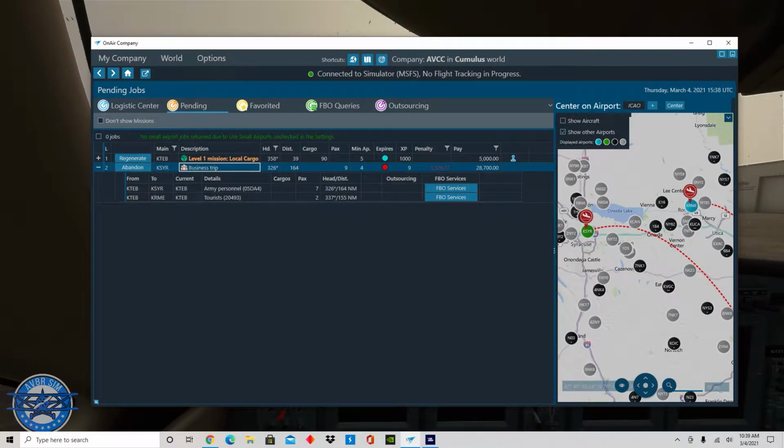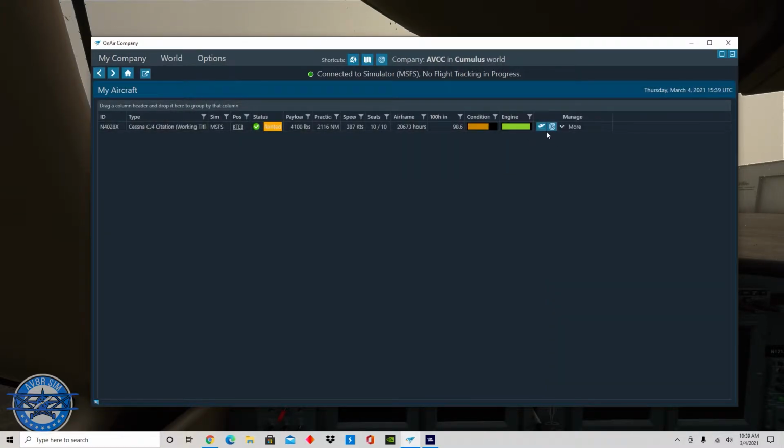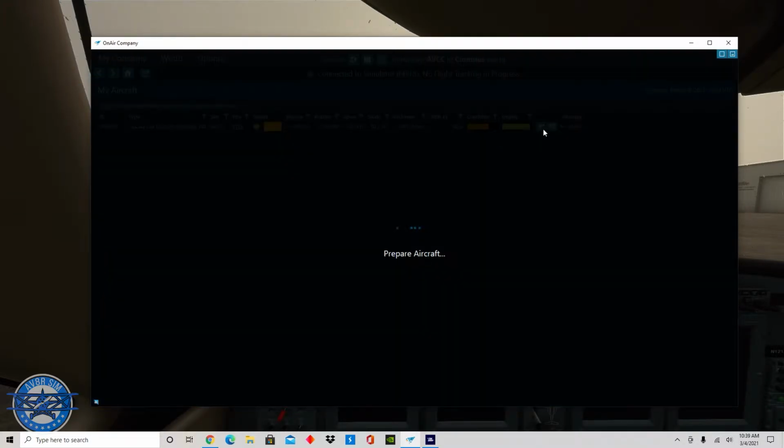Alright, here's the layout of our job that we have, and I said 2 people going to Syracuse. It's actually 7 going to Syracuse, 2 going to Griffiss Air Force Base. It's a business trip. And I have my badge, so I'm able to fly passengers. I elected to get that first before the badge to take out a loan. I'll just rent for now. So next we're going to go up here, click on aircraft, and let's just get our aircraft ready. Prepare aircraft.